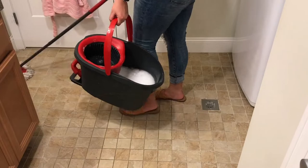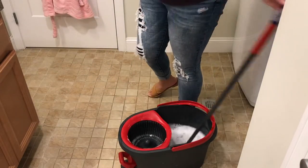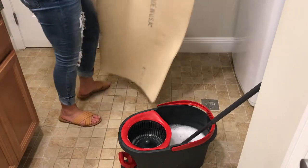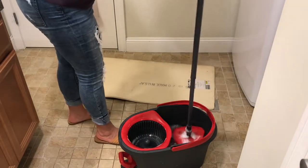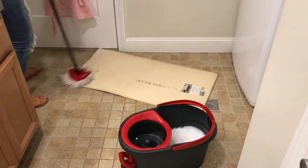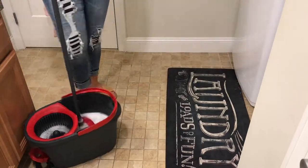Sorry for blinding you guys. Again, I was in a rush to get this done, so I forgot to make sure that my camera stayed focused on me and not on the lighting in the surrounding area. So again, so sorry. I'm not perfect. No one is. But as soon as I am done mopping this little foam area rug, we are moving into my toddler's room.